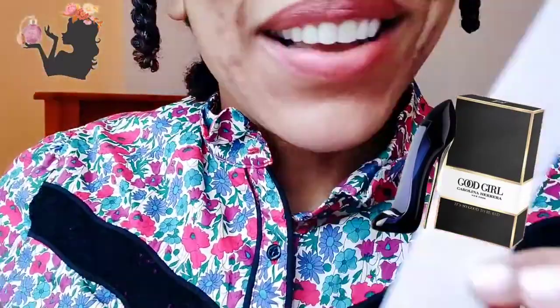But yeah, lovely. I'm so happy to finally have this. This is part of my own forever perfume wardrobe, and I'm going to be super precious about it.